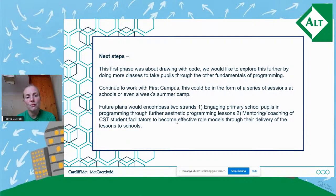And I think, from observing the classes and working with the kids, that's definitely started to come through. So the first phase was about drawing with code, and we're hoping now to continue with First Campus, to go back in and start to look at some of the building blocks of programming. They've had the exposure. They might need a few more sessions just enjoying that drawing. And then we start to come in with similarly designed lesson plans, but looking at things like variables, functions, conditions.